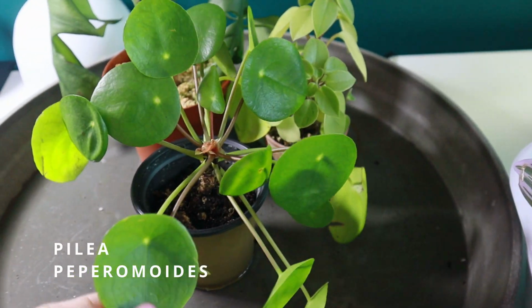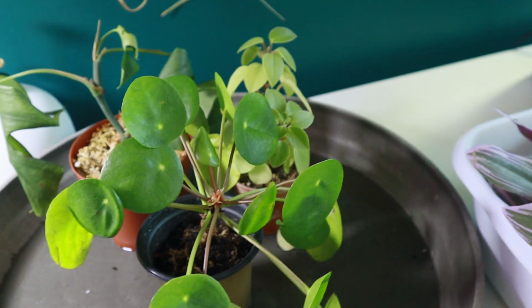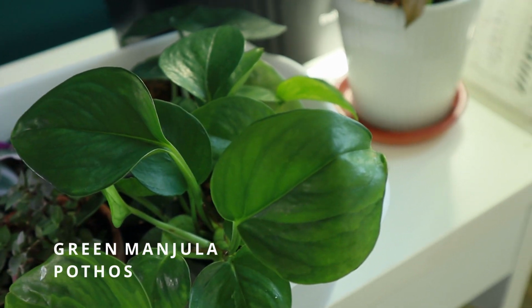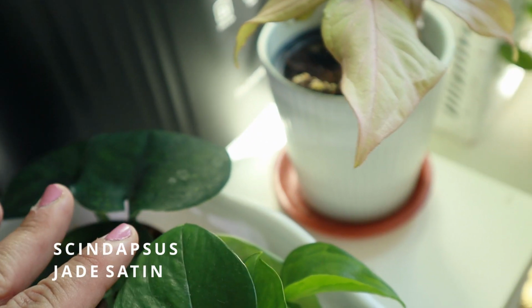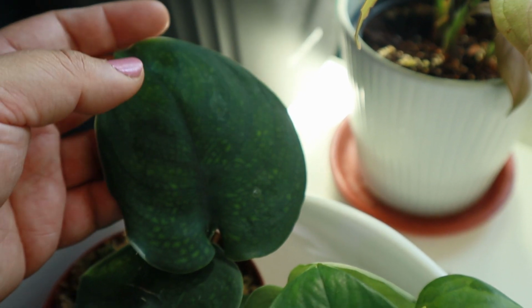As you can see, I have my Pilea peperomioides over here. Another great green plant. Used to be a very trendy plant, but now they can be easily found anywhere. And my pothos, this is actually my reverted Manjula pothos. And of course, my Scindapsus Jade Satin, another favorite green plant. And this is one of those green plants that are actually more expensive than their variegated counterparts. So that is one unique thing about this Scindapsus Jade Satin.